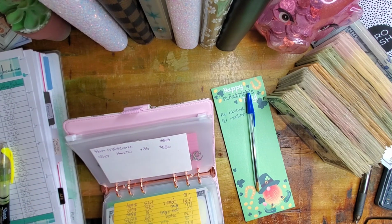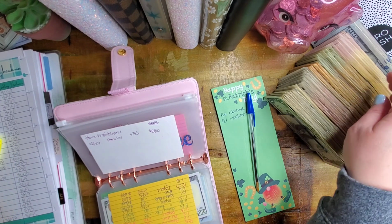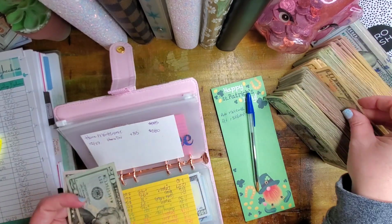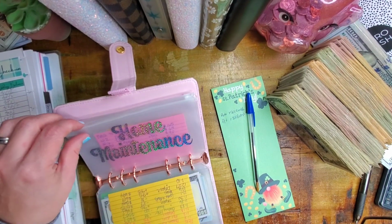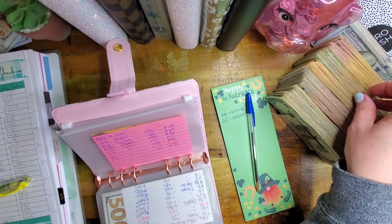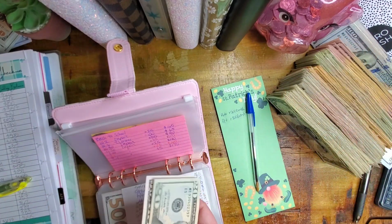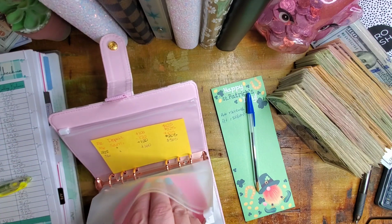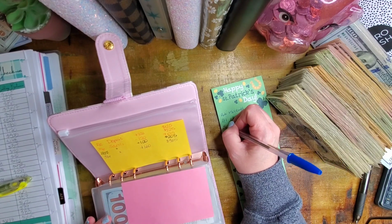So we got that. Home maintenance, 580. And home already had the 500, so we're just going to go ahead and grab the 80. So 50, 70, and 80, and grab that $500 bill right back. Then we've got back to school, and back to school already had 100 in the bank, and so then we just need $70, 50, and 70. Makes it so easy. And then for Sam's Club, we're going to go ahead and put $300 into Sam's in the bank.